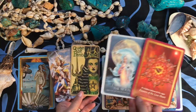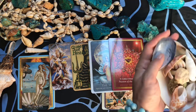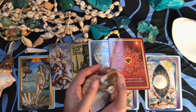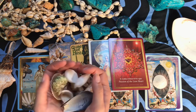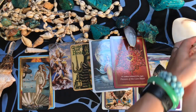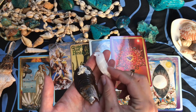All right, so I'm going to put these down, and I'm going to grab my seashells here. And I'm just going to swirl my seashells around. I'm just going to use these as a clarifier. Any shells that fall out will be the clarifiers. Okay, that is going to be your clarifier. Whoop, and that one fell out too, so that's also going to be a clarifier. All right, so we got spirit in pile number 1 as well.